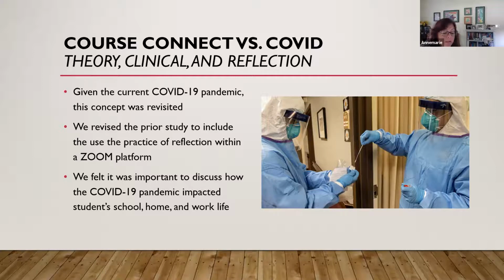We studied the use of reflective practice, which was explored during the Zoom sessions. Students were taught and followed the Gibbs model of reflective practice in their clinical rotations. Additionally, they were given written reflective practice assignments that included discussion about the course and their clinical rotation for the semester. Zoom was a platform that provided students with a supportive environment to reflect about school assignments and their clinical experiences.